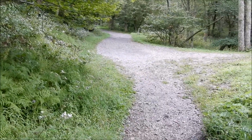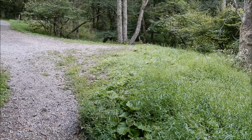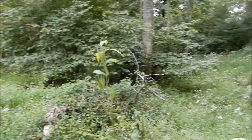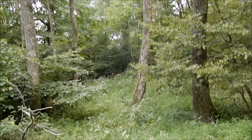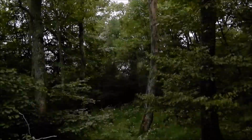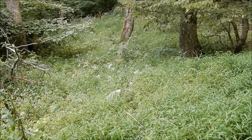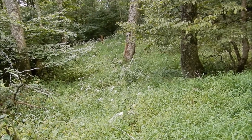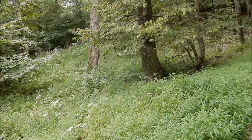So after studying the map for a while, I've decided that the shelter either was located right there where that gravel turnaround is, or down here in this flat area, which you'll also note is pretty cleared out. I think I might put my money on this spot down here. This is a little bit wetter, but if the map's accurate, that's probably where it was.